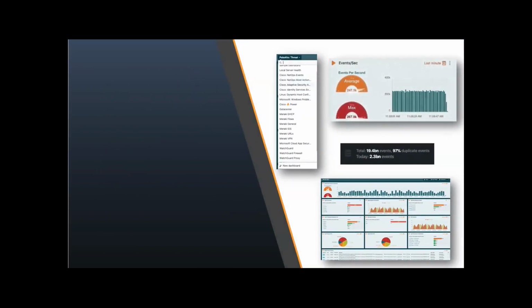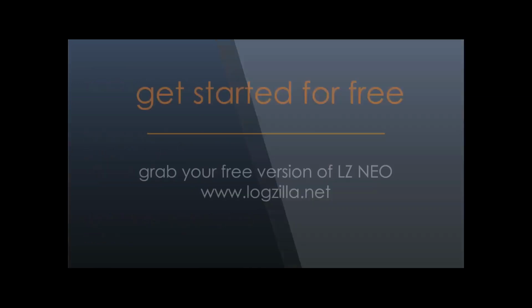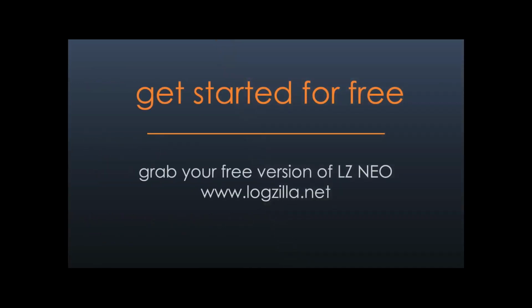LogZilla Neo installs in seconds, literally about 30 seconds. If you go to our website to the install, you'll see a video of that. We do index everything in real time with millisecond accuracy. And then finally, eliminate that complexity. That's part of the other thing that we thought about when we rebuilt everything in LogZilla: number 1, massive scale. Number 2, it should not be rocket science to operate a product. And I will show you the product here in just a second, if you like.